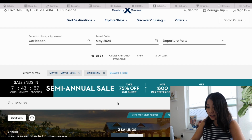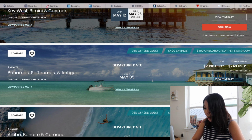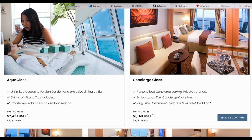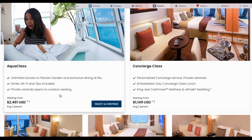Alright, let's take a look at Celebrity Cruises. It's the 7 nights. There we go. And then we can book now, starting from $700. That's actually not expensive. Also early May, that's the same. So you can choose from the retreat. This is the fanciest one. Aqua class, you have unlimited access to the Persian garden, exclusive dining at Blu. It includes drinks, Wi-Fi, and tips included.